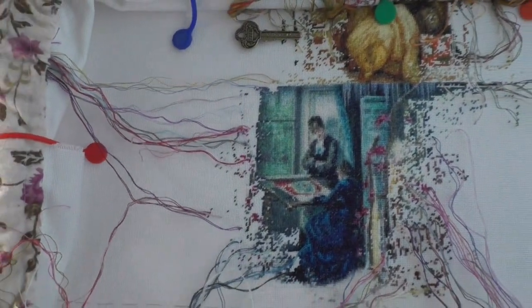Maybe if I move the needle minder out of the way, you can see it better. There you go.